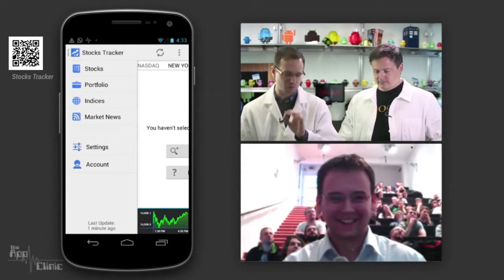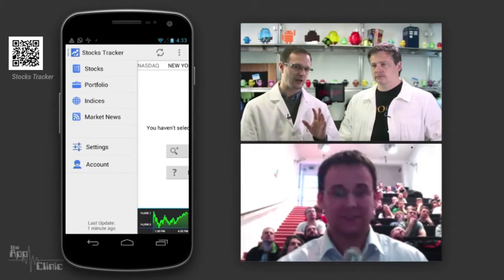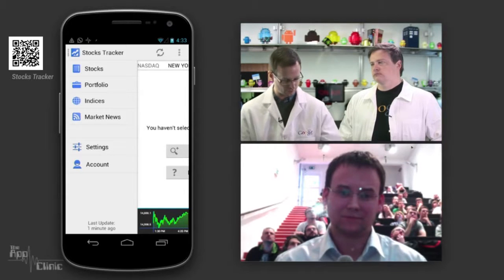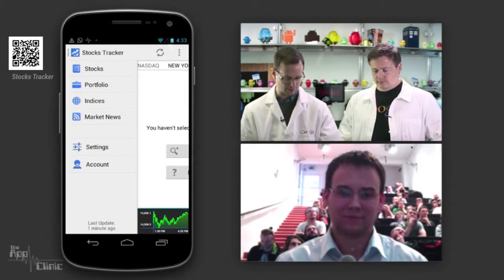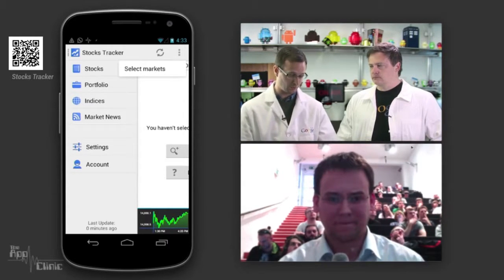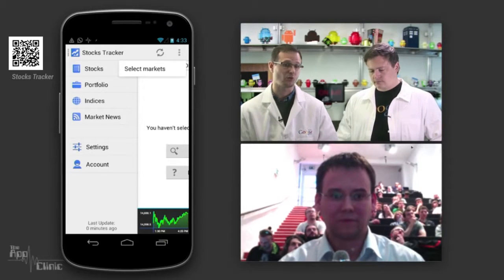One possible nitpick, you've got settings and account within the drawer. I'm not entirely convinced that that's the right place for it. I think the drawer is better for just navigation. So all of these other things, stocks, portfolio, indices, and market news, perfect. But I'd consider moving settings and account back into the overflow menu over here next to select markets. And possibly even switch them around, potentially move select markets into the navigation drawer.